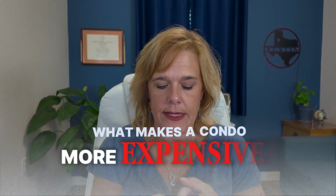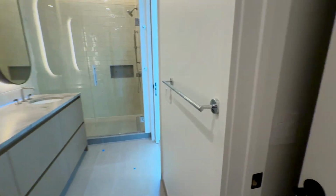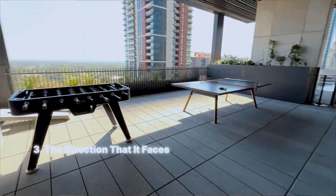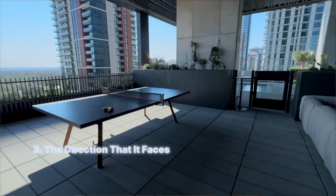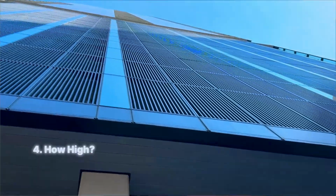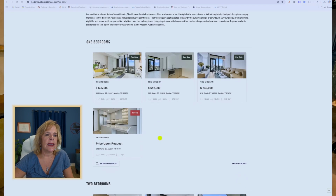But first of all, let's talk about what makes a condo more expensive. First of all, the size of the unit, of course. Second is the finish outs in the unit. And then lastly is the direction that it faces. Not lastly, the direction that it faces, because if you have a water view versus a non-water view, that's going to be more expensive. The last part is how high. The higher you are in a condo, the more expensive it is, hence the reason the penthouse is on the top.